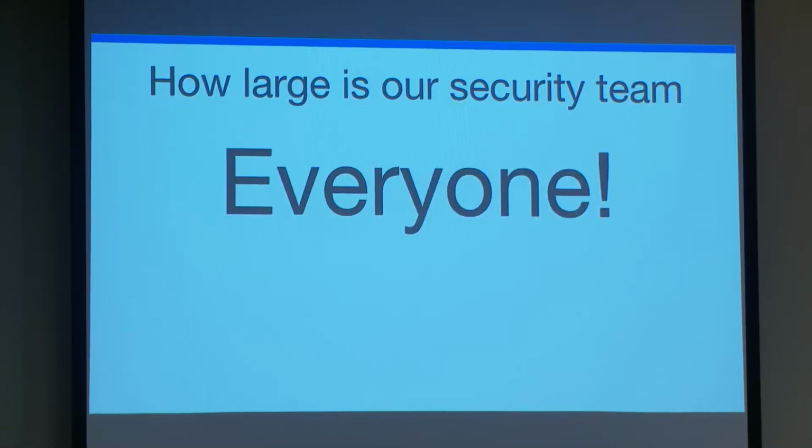Our security team, I often get asked, how large is your security team? And my answer to that is always everyone in the company. That is really our goal.